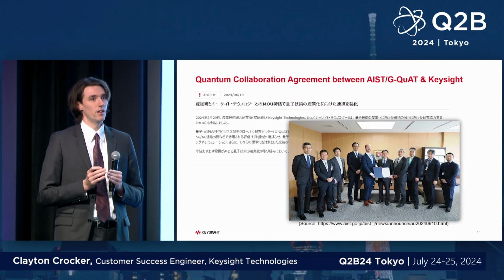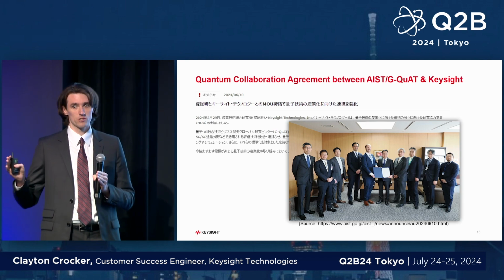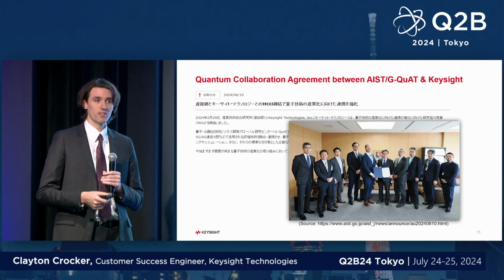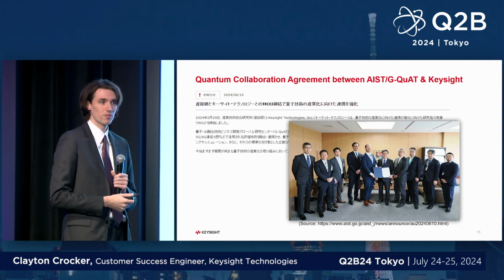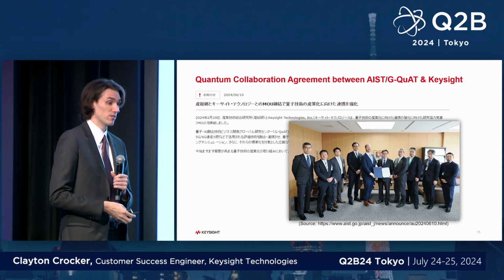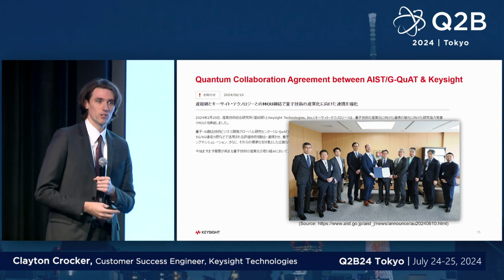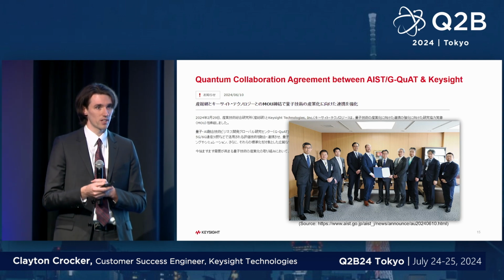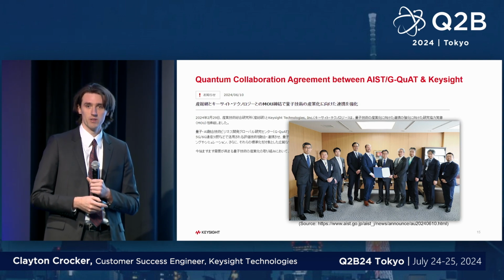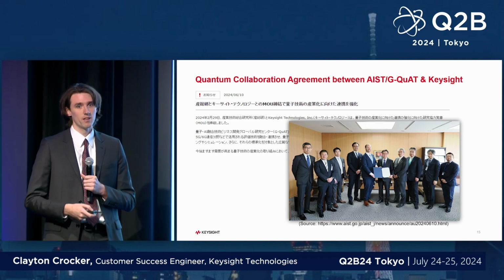It's kind of in recognition of a lot of the ways that Keysight is providing solutions, both across this quantum development cycle and throughout this control stack. I'm excited to talk about a major partnership that we have recently been able to go public with. It's actually through our Memorandum of Understanding with AIST and GQuat here in Japan. So this is just one of the many ways that we are able to expand partnerships in this field, and we're really excited to be working with them moving forward and helping to accelerate their innovation here in Japan as well as abroad.